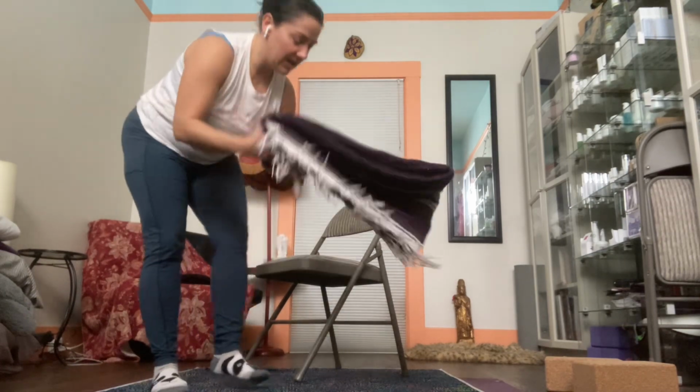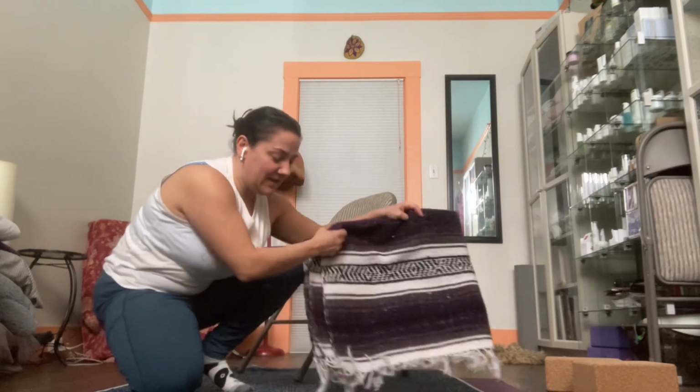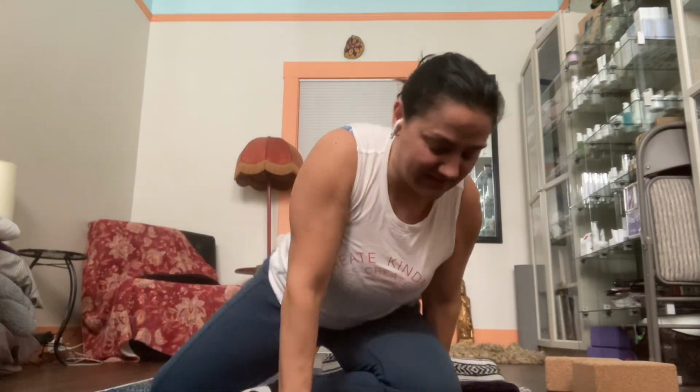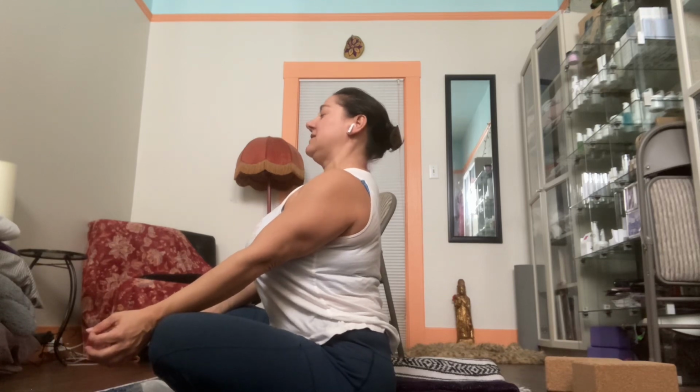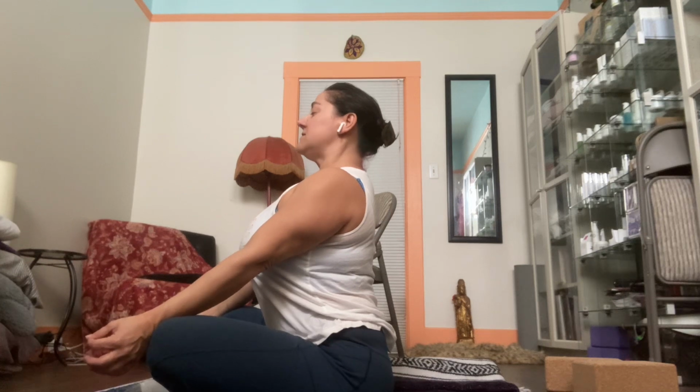Also, if you are on the yoga mat, sometimes I see students resistant to using props. So they sit on the floor. I don't need props, I can sit tall. And it's so much work. They're straining and they're forcing themselves to sit as tall as they can.